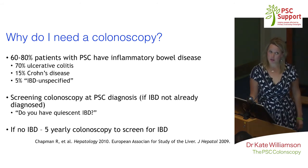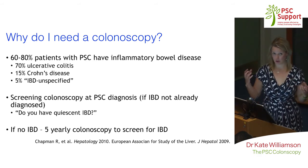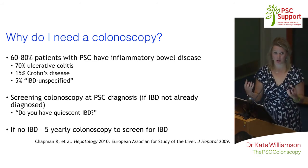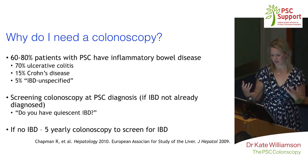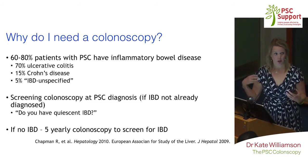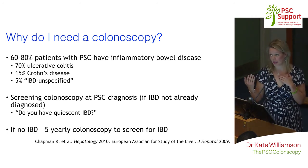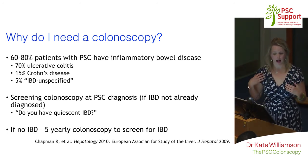And to be honest, the inflammatory bowel disease that you get in PSC potentially isn't ulcerative colitis or Crohn's. It's actually its own phenotype. It's its own type of inflammatory bowel disease because it's a particular brand of inflammatory bowel disease you get in PSC where it involves your whole colon. You may get some inflammation of the end of your small bowel, the ileum, which you don't normally get in ulcerative colitis.